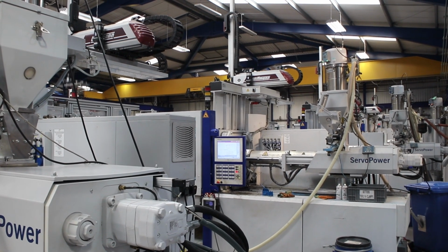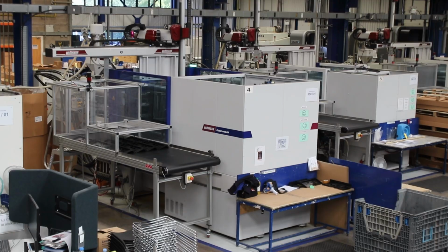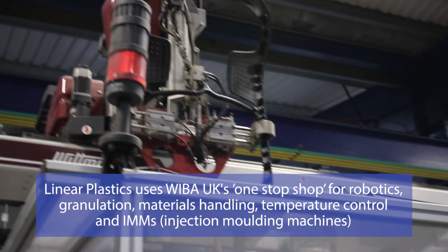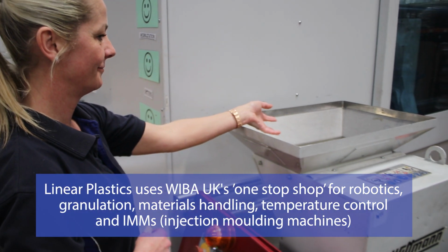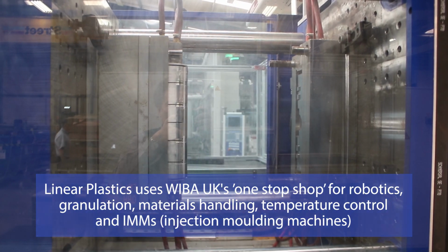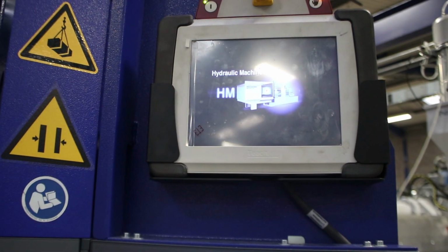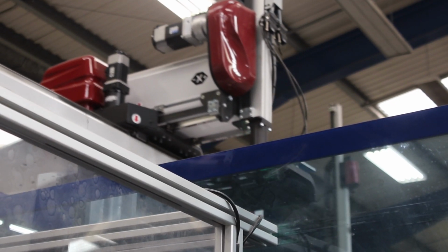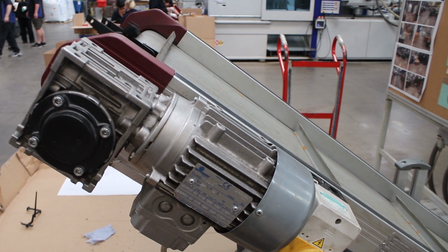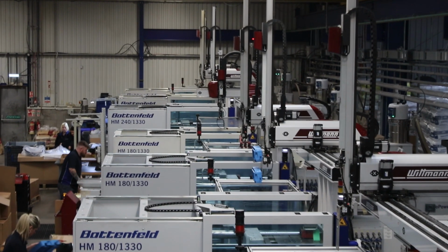Because we focus on our customers, we think in terms of efficient production cells for their needs, complete with automation, materials handling, materials recycling, and, not least, moulding machinery and moulding controls. It therefore makes sense for us to choose equipment that is modular, that has been designed to fit and work together as a single unit. Wittmann Battenfeld fits that bill.